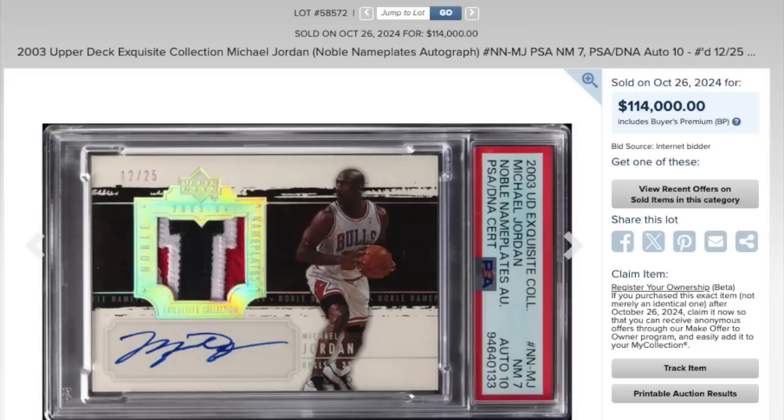I should mention that the last time I did a Heritage auction, High Rollers, a number of people wrote in and said that there were some sort of fishy sales on a lot of the 2003 Exquisite. Just a lot of the cards went for a lot higher than it seems like they should have. I don't know any details about it, but yeah, that did seem to be the case. And that also seems to be the case here. This is an incredibly high sale.